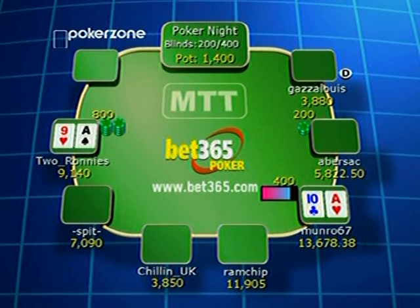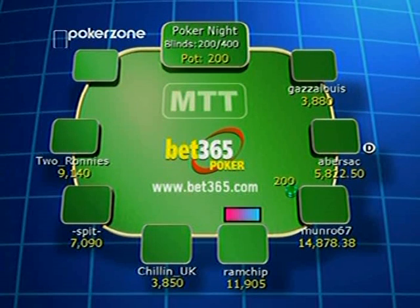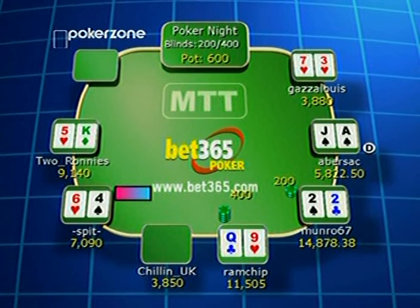Ace 9, Ace 10. And Munro again, showing that chip movement can often win you the day. See if Two Ronnies wants to get involved in this. He does have position on Munro, so he would have been second to act after the flop. But Munro, it would suggest that the reason Munro has those chips is because he's a player that is very good at putting people to the test.